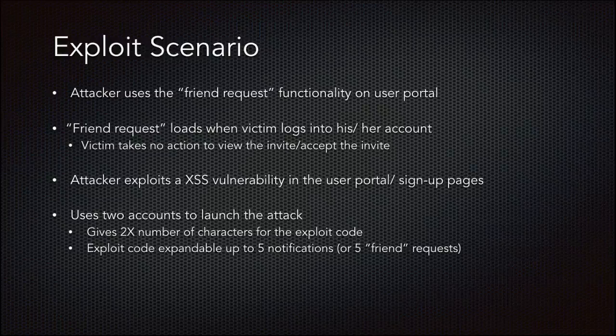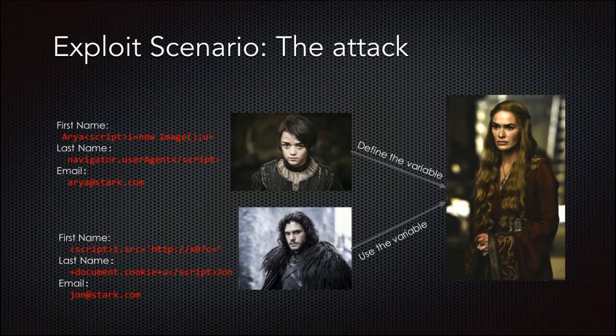And the other feature that we made use of is that at once the portal can show up to 5 friend requests. So the reason we made use of this feature was the first and last name fields had a restriction of 30 character limit. So we had to use 2 different friend requests to launch the exploit code, hence giving us more space to have our exploit code. And similarly, you can use up to 5 friend requests.